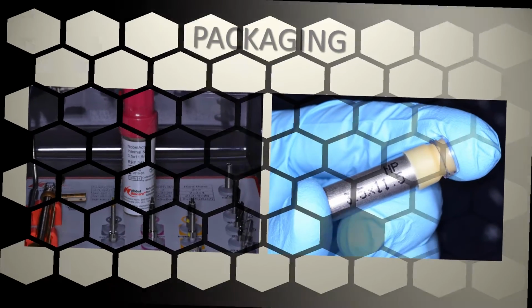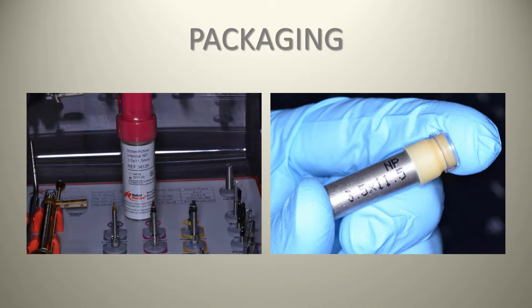So in terms of packaging, the packaging is pretty straightforward. It comes in these little round tubes, which for most people, they don't really care. But if you're carrying a lot of implants along with you, it makes it quite easier to transport implants from operatory to operatory, not necessarily from office to office, in these little round tubes. It makes it really easy to see the sizes on the top as well. Nobel Biocare has conveniently marked these off for you.